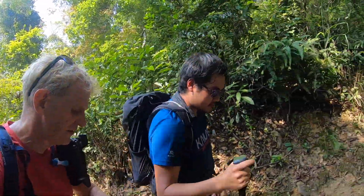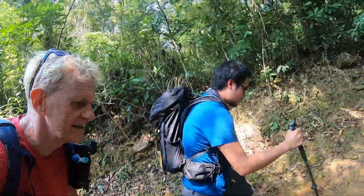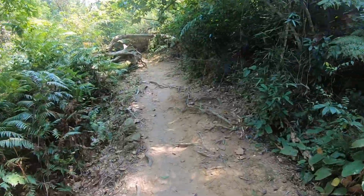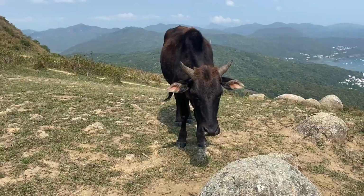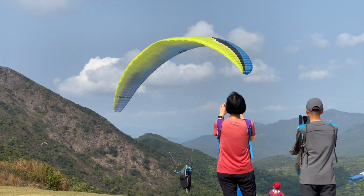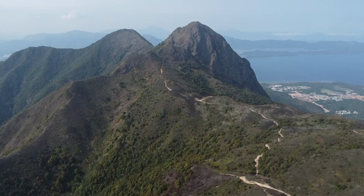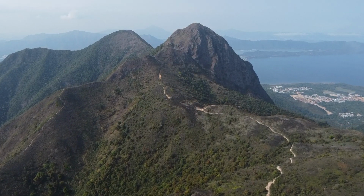What do you mean? So we've done 9 kilometers and we've been walking for 5 hours. We've got 10 kilometers to go and we've got the hardest bit to go. Okay, I'll speed up. The path takes you up to Nong Ping, a flat plateau where you'll often find paragliders jumping off the side. From here it's going to be a steep climb up Pyramid Hill and then over to the peak of Ma On Shan that stands at over 700 metres.